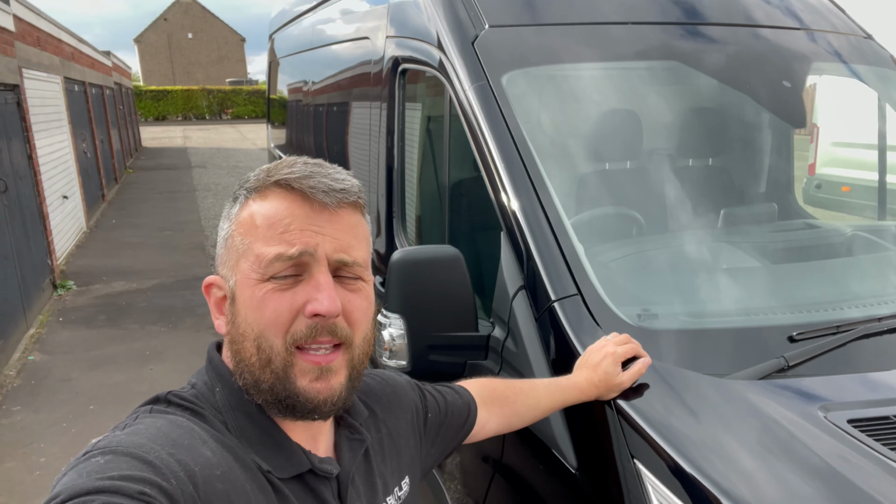I've already sold it to a friend, so once I've got everything racked out in the back of this baddie, I'll then tidy that up and get ready to go to my friend, who's not in a big rush for it, which is ideal. But yeah, this is the very first brand new van I've ever bought, if I'm honest.